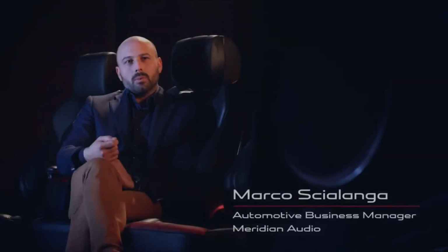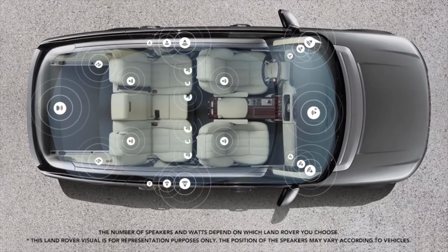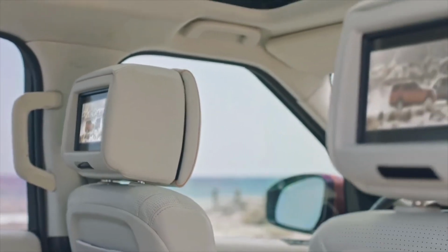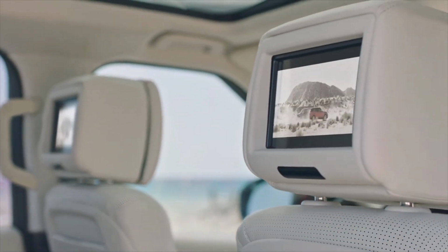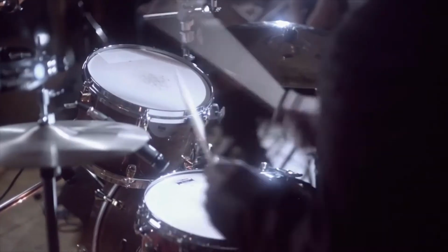We enhanced the Meridian Surround Sound System. We added 2 center channels on the back of the front seats to enable the sound stage to unleash all that authenticity, all that real connection with the music, also for the rear passengers. So we don't deliver just a consistent and authentic experience, but it's now becoming a personal experience for each occupant of the vehicle.